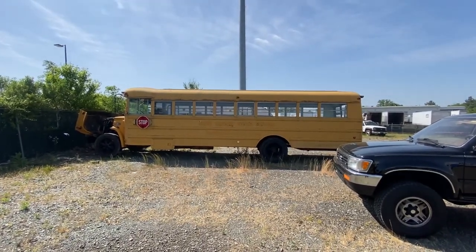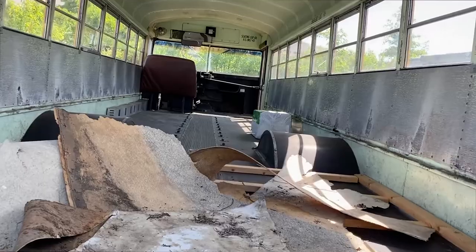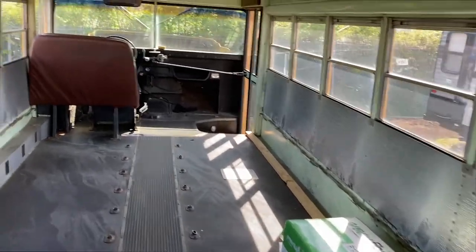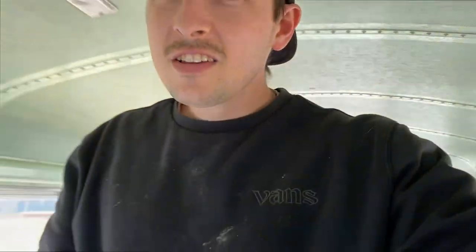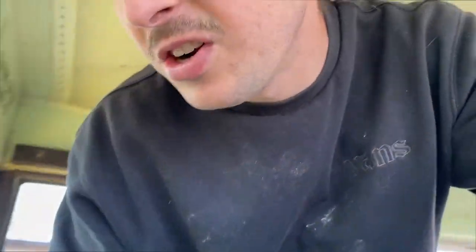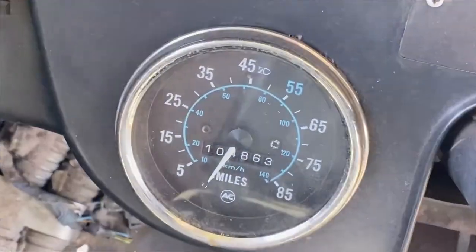And it's free. Here, look, someone's already even gutted it. This was someone crushed. Oh my God, there's even already insulation in here. Someone was gonna do something with this and then just never did. I mean, it clearly looks like they parked it here. It has 104,000 miles on it. Holy crap, this is crazy.